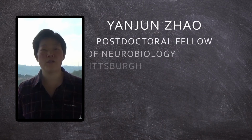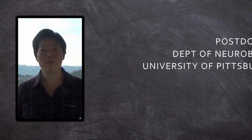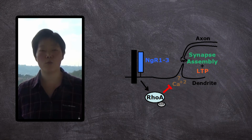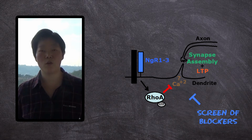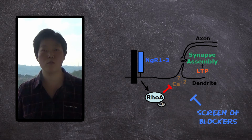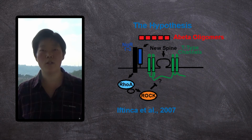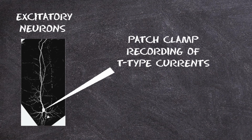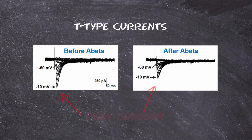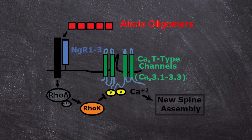To determine what is the calcium target of A-beta NgR signaling, we screened pharmacological blockers of calcium regulators, identified inhibitors of T-type calcium channels as blockers of calcium signaling in dendrites. We hypothesized that A-beta NgR signaling might target T-type channels. To address this hypothesis, we recorded T-type currents from neurons, revealing A-beta inhibits T-type currents. This inhibition was NgR and Rho kinase dependent.